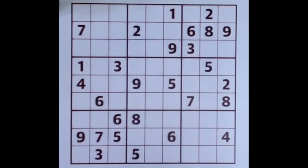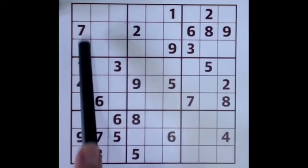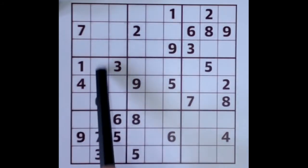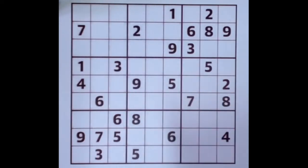We find the numbers usually by a process of elimination. For example, this 7, which appears in this column, means that if I look at this segment here, 7 can't be here because of this 7 in this column. 7 can't be here or here because of the 7 in this column. And 7 can't be here because of the 7 in this row. So there's only one place where we can put 7. That kind of logic is the kind of logic that we need.